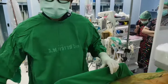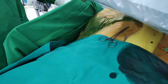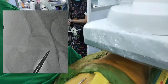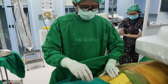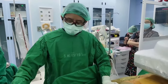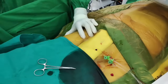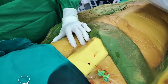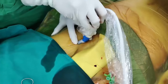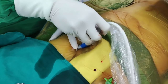Then usually I will start with the fluoroscopy to identify where the femoral head is. And this will be the good place to put the ultrasound. And then you can put either sterile normal saline or sterile ultrasound gel. In this case, since we have a Tegaderm film on top of the probe, we can use even just normal saline. Then I will obtain a longitudinal view of the common femoral artery.